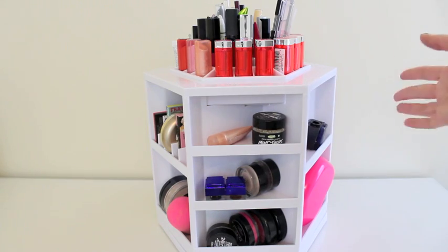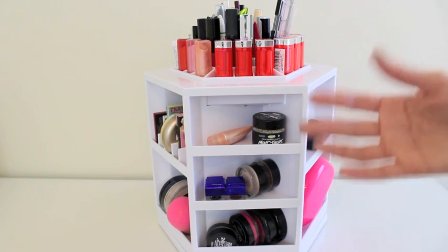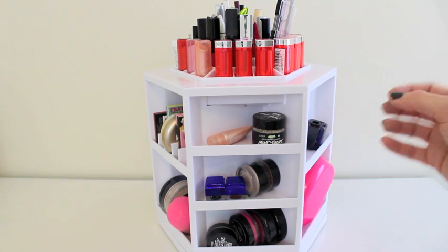So it's definitely awesome for those of you guys who want that easy access. It's really great as far as access goes because you can just spin it and get to what you want really, really quickly. And I think this would hold a normal girl's makeup collection very, very well. Okay, so I'm going to go through each of the 6 different sides, tell you about the different compartments on each side and what I was able to fit in them, and hopefully that will help you to see whether this would be a good idea for you.